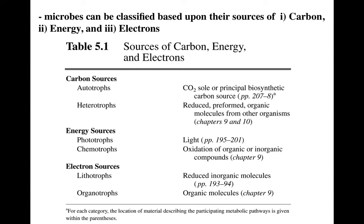But then there are other microbes, and we touched on them a little bit, and I'm going to touch on them a little more right now, that are defined as rock eaters, litho meaning rock. These are microbes that can use reduced inorganic molecules. So these are unusual things. These are things that we can't do.